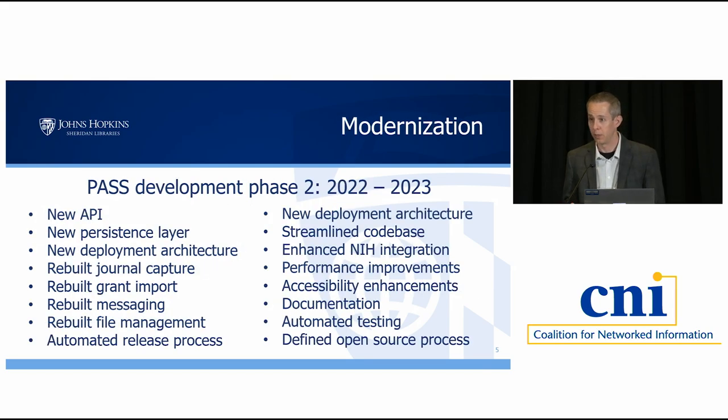So over the last 2 years, we've been embarking on a significant modernization effort of the PAS application. In the last slide, I mentioned that the first round ended in 2021, and then there was this thing called COVID. And then in 2022, we picked this back up and said, this is something that we want to see utilized not just at Hopkins, where it was deployed at the time, but by a number of other large institutions that have this same problem.